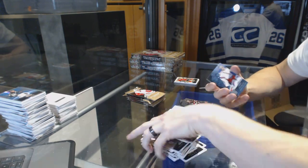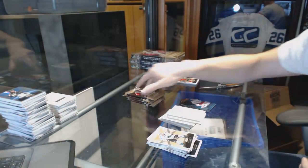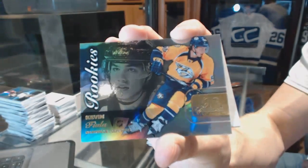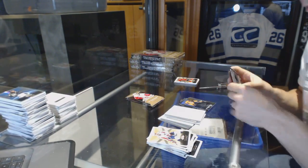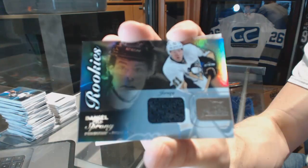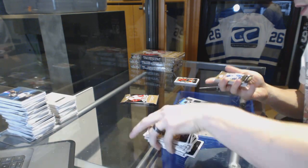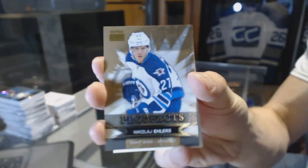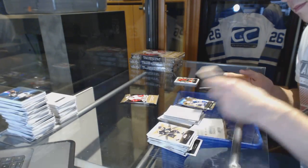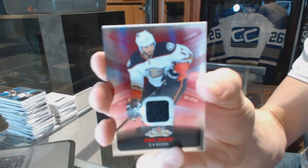Flair Showcase Blue Ice, numbered to 99 for the New York Rangers, Henrik Lundqvist. Flair Showcase for the Nashville Predators, Kevin Fiala. Flair Showcase Jersey for the Pittsburgh Penguins, Daniel Sprong. Skybox Premium Rookie, numbered to 499 for the Winnipeg Jets, Nikolaj Ehlers. Red Glow Jersey, numbered to 99 for the Anaheim Ducks, Ryan Kesler.